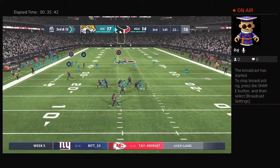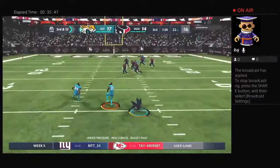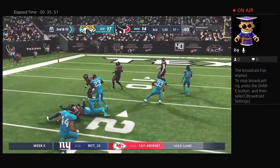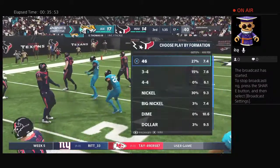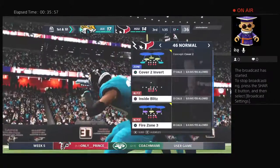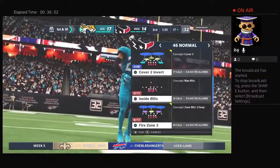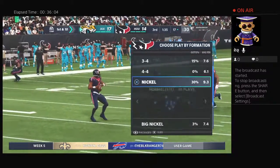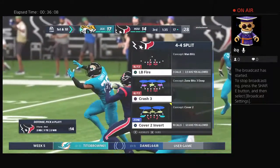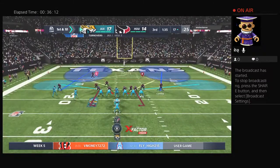3rd and long. It's Watson. Going to Stills, but this is intercepted. It's the former Seahawk, Earl Thomas. And they're going to be set up in the red zone right around the 17-yard line. Well, it's 3rd and long, and you've got a few different ways to play it offensively. But this is not the type of offense that's going to wave the white flag. They're going to keep chucking it. And this time, it results in an interception. So from the 17 now, here's a 1st and 10.